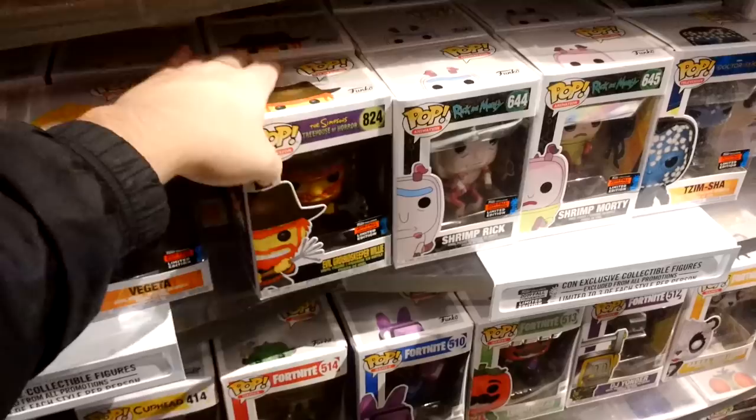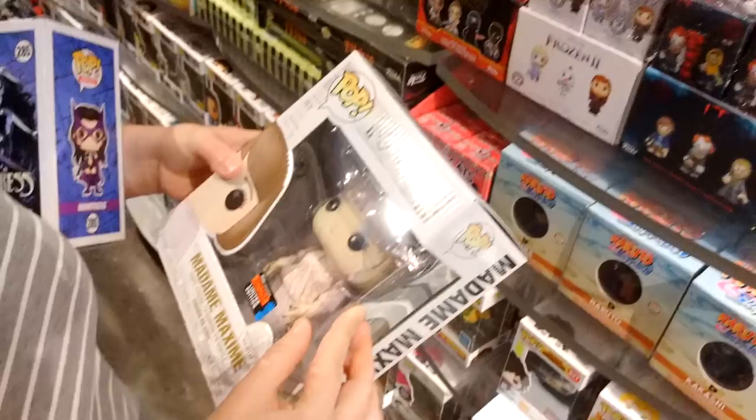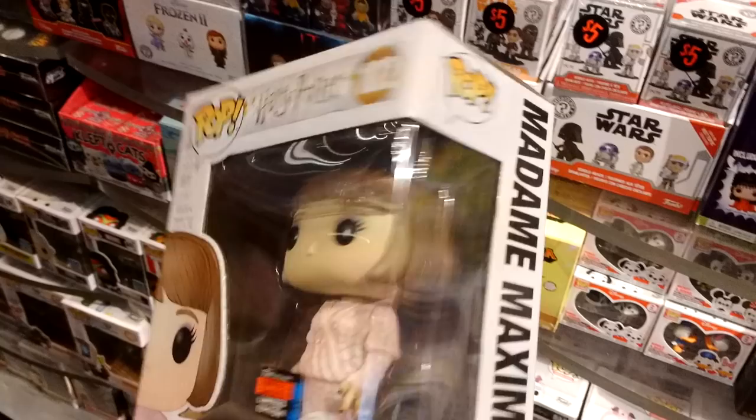Awesome, but the boxes are really bad. Look at the shape of that box. It's the same size as a regular pop box. Oh. Did you want that one? It's kind of plain. I don't think I need her. Yeah, I don't know.